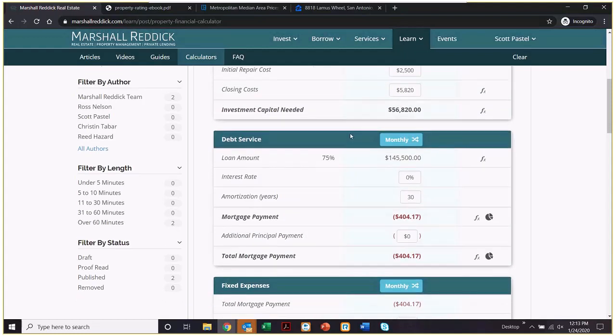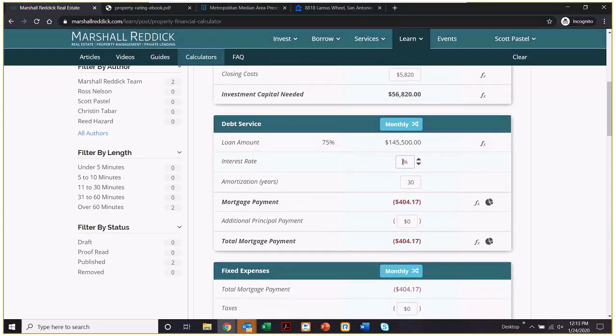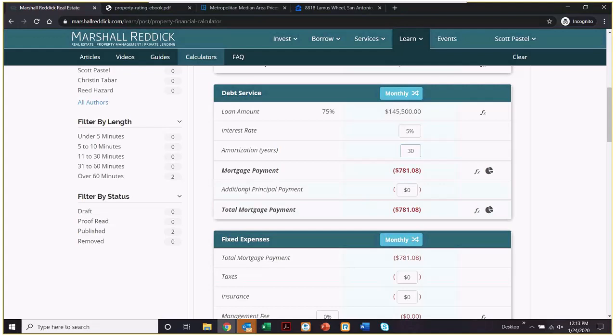Now, we can see the loan amount. Let's say our lender has quoted us an interest rate of 5%. What's great here is that most of the time we're going to be looking at a 30-year fixed interest rate loan, but you can even adjust that to a 15-year loan to see what the mortgage payments are going to look like. As I go down here a little bit further, there's even a place that we can add additional principal payments.